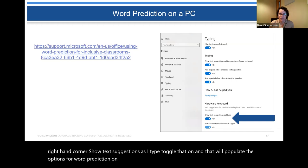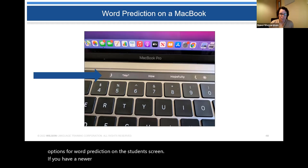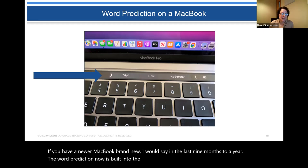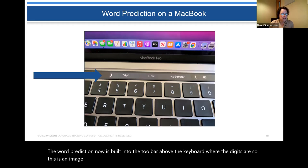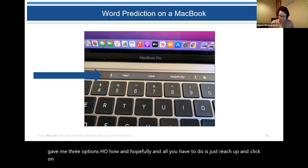and that will populate the options for word prediction on the student's screen. If you have a newer MacBook, brand new, I would say in the last 9 months to a year, the word prediction now is built into the toolbar above the keyboard where the digits are. So this is an image of my MacBook. You can see I was starting to type the word how, and so it gave me three options, ho, how, and hopefully. And all you have to do is just reach up and click on or tap on that word and it will populate it for you. So that's on the newer MacBook.